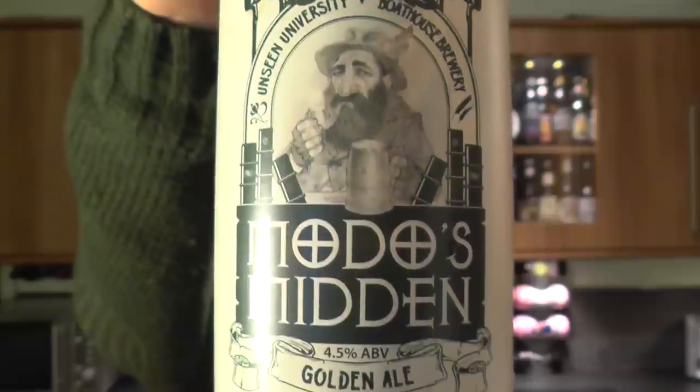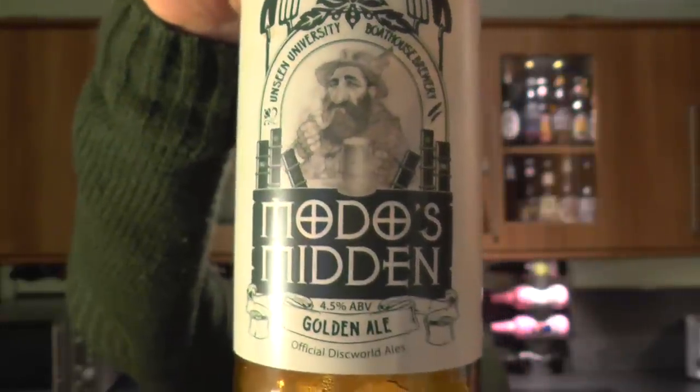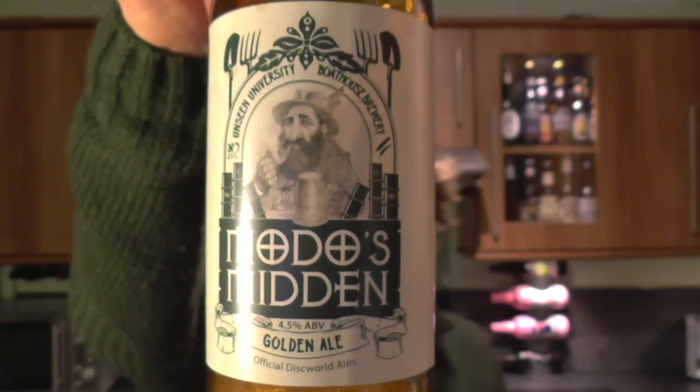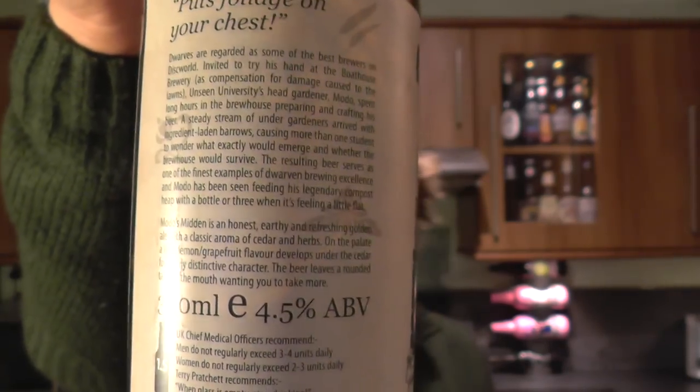I just got a funny feeling this whole range of beer was rushed. This whole series of beers were rushed out, and maybe Brentwood wasn't given enough time to perfect what they were asked to do. But 5 out of 10.